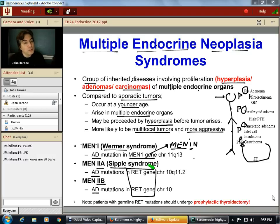So these tumors look very similar, because what do they have in common? Well, they're both going to have medullary carcinoma of thyroid, which can kill you. It's a malignant tumor, very aggressive. But they're also going to have pheochromocytomas. When we talked about pheos, they're usually benign. Now, in this syndrome, they have a higher rate of being malignant. Okay, so they're both going to have medullary carcinoma of thyroid and pheochromocytoma.